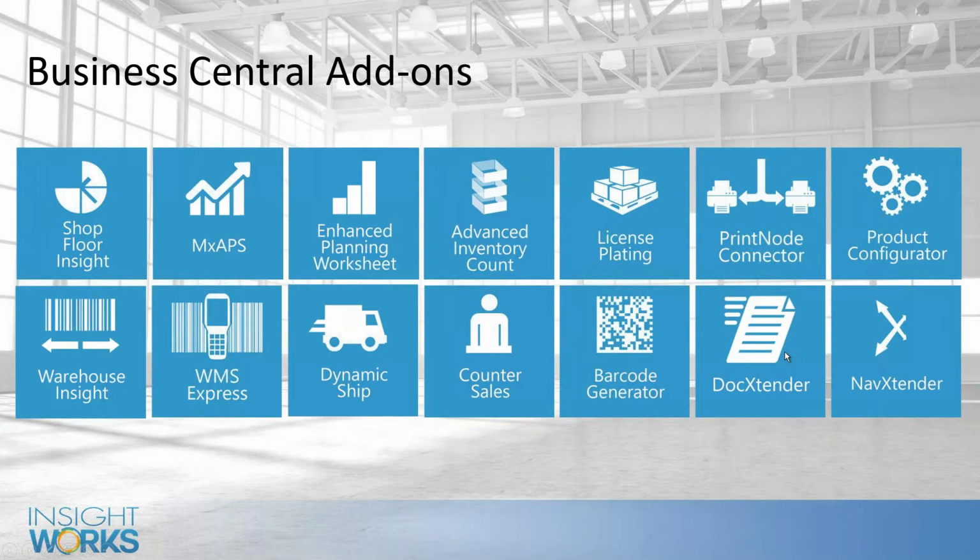Doc Extender is another nice tool. It's again free, and you can install it from AppSource. It allows you to drag and drop documents into Business Central, and that will either attach them in Business Central or upload them to your SharePoint site. So it's a really good document management tool, and again, it's completely free. Install it and away you go.